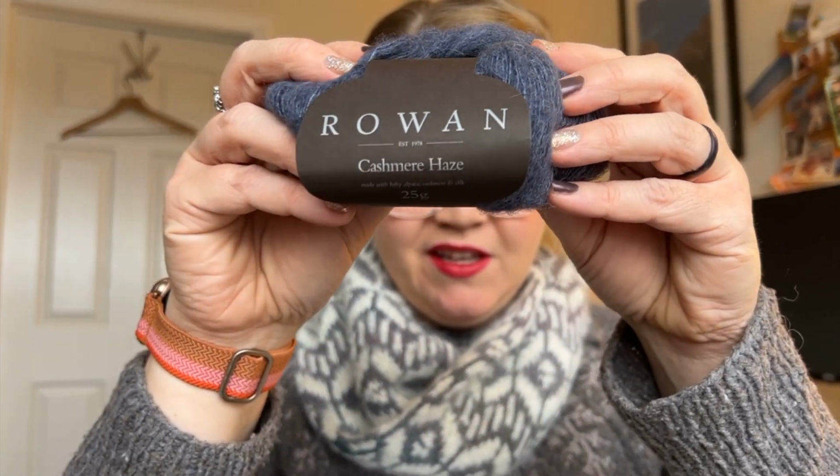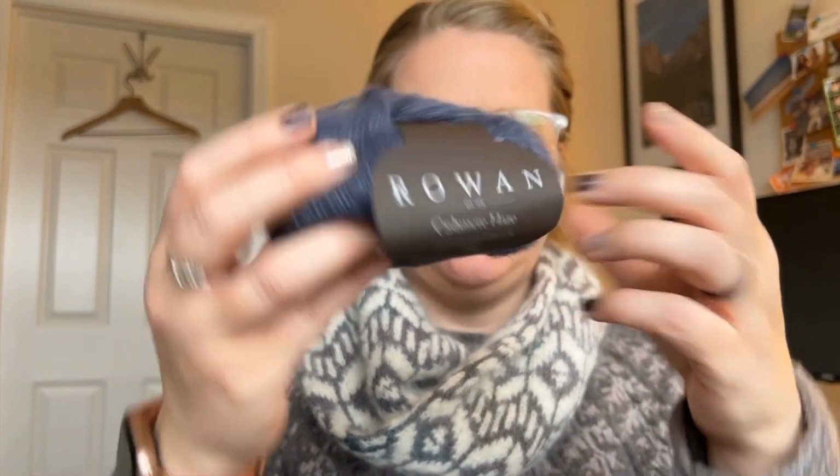So I bought Rowan Cashmere Haze, which is a blend of baby alpaca, cashmere, and silk. And guys, this is so soft. I've never knit with anything cashmere, so this is like a treat. The fabric it makes is just amazing. It's so soft.